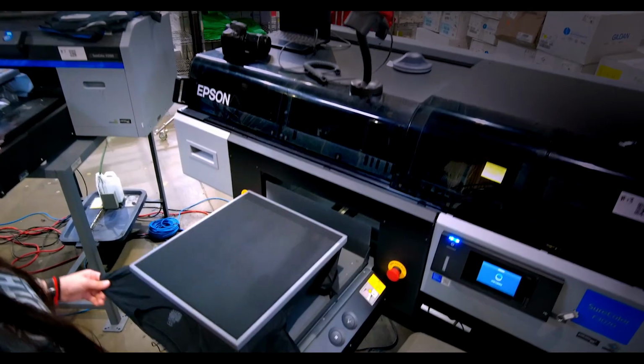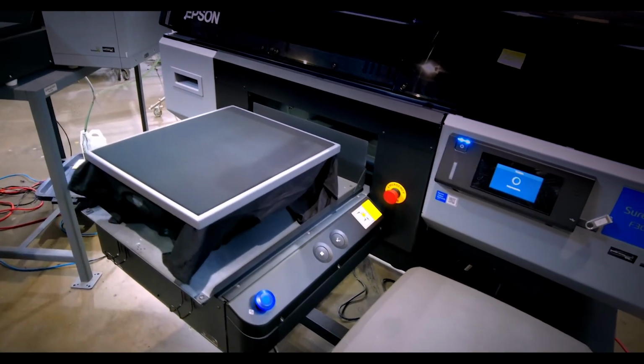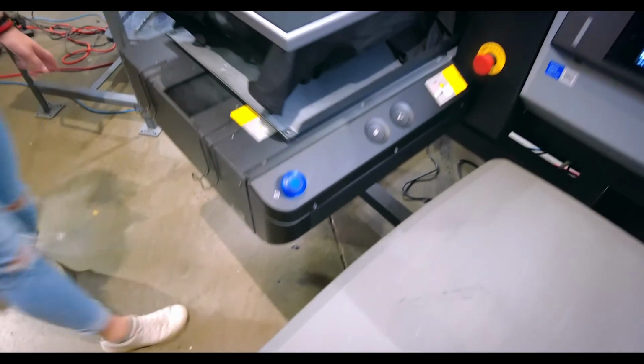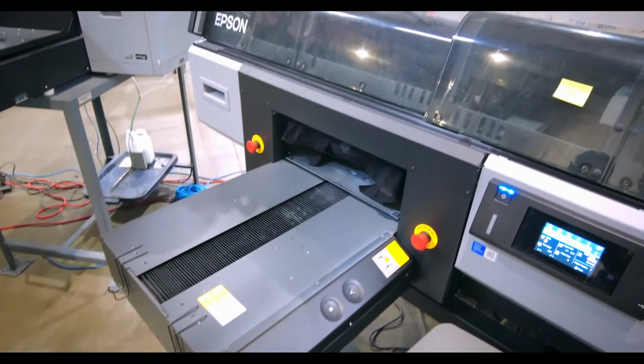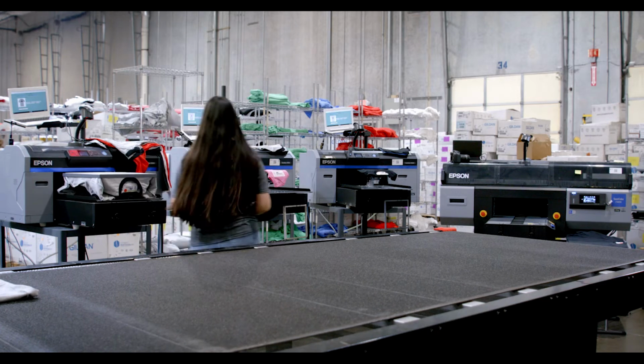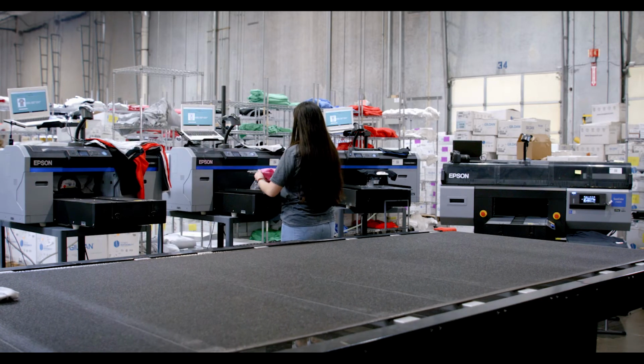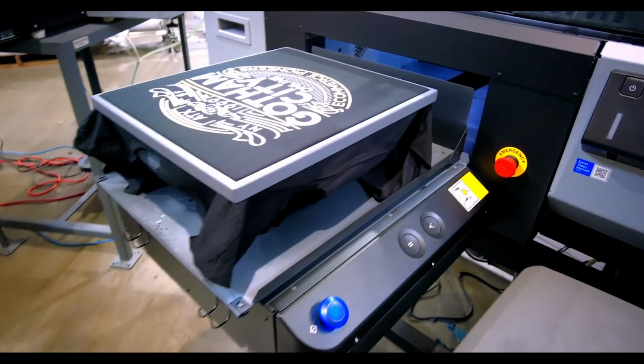And then of course the cost of the ink and the equipment and the uptime of the equipment. You know, it's not constantly going down. We don't have the Epson repairman here all the time. That being said, it's nice having that support network. You know, having that point of contact, and them controlling the quality from beginning to end, whether it's from the ink to the parts to the cleaning kits to all those pieces. It is nice to have that.